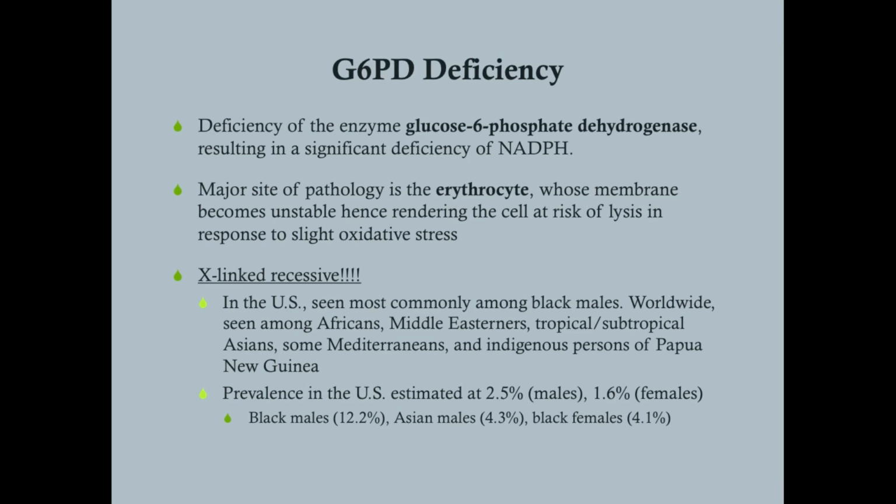Both being a carrier of the sickle cell trait and being a carrier of the G6PD trait confer some level of resistance to a very important pathologic parasite that occurs in these locales. And what is it? I'll give you some time. You should know what this is. It's malaria. Malaria is obviously very prevalent in Africa, and very prevalent in tropical, subtropical Asia, Thailand, Vietnam.